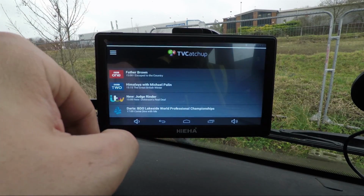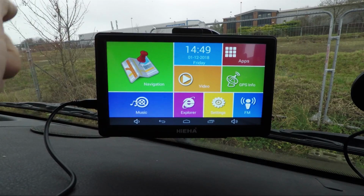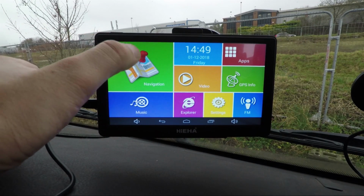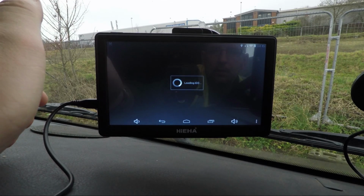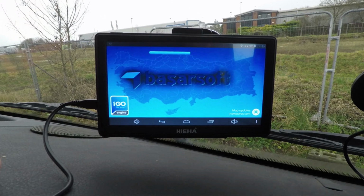But yeah, that's running through my phone at the moment, connected to my phone via Wi-Fi. Now the navigation side of it, it uses the iGo system, so as far as I can make out, it's pretty good. I've not had any problems with it. It's copied all the same routing that I have with the Garmin.